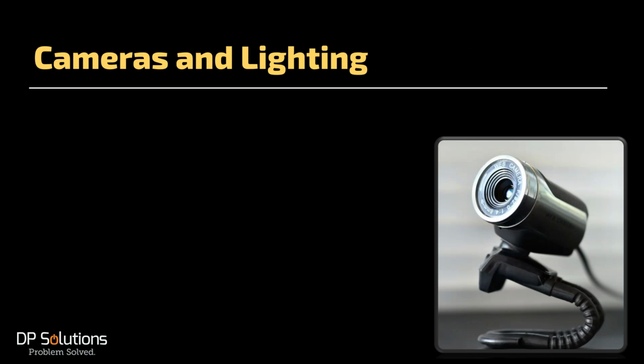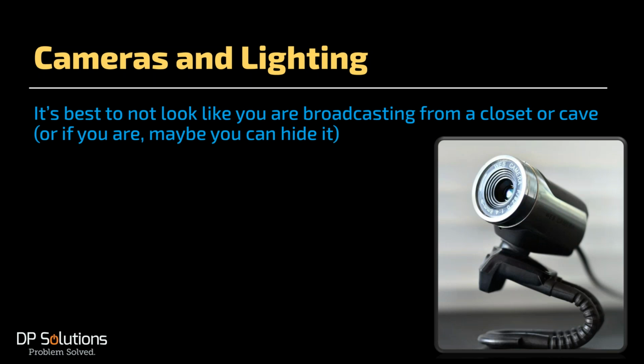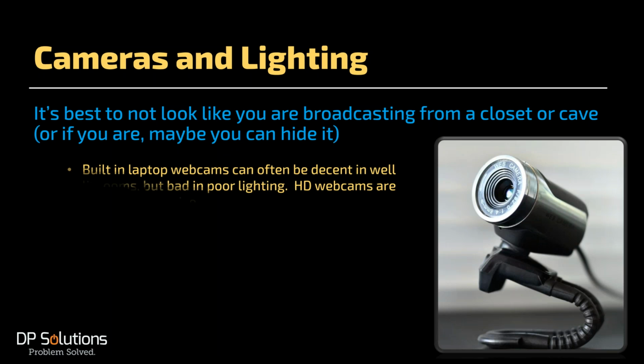Next thing I want to talk about is cameras and lighting. So the little note I put here is, it's best to not look like you're broadcasting from a closet or cave, or if you are, maybe you can hide it. So a few tips here. Built-in laptop webcams often are decent in well-lit rooms, but bad in poor lighting. And HD webcams are also not that expensive.